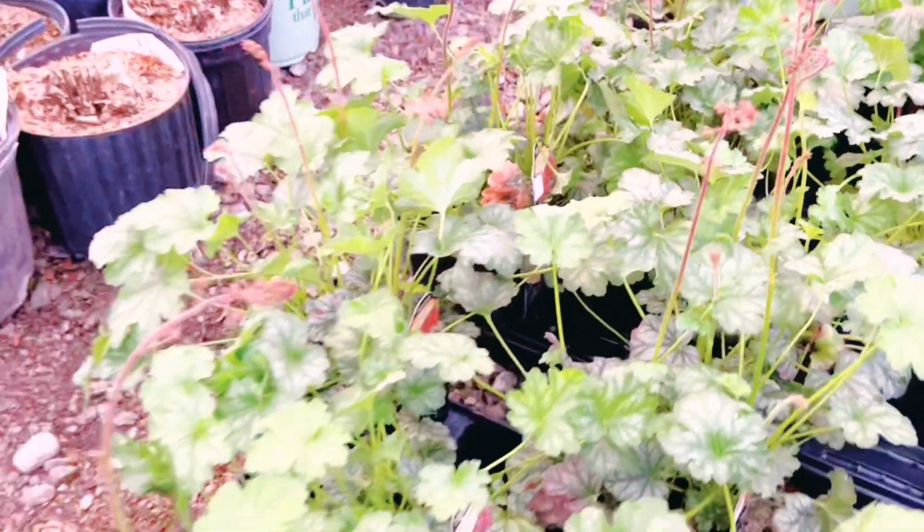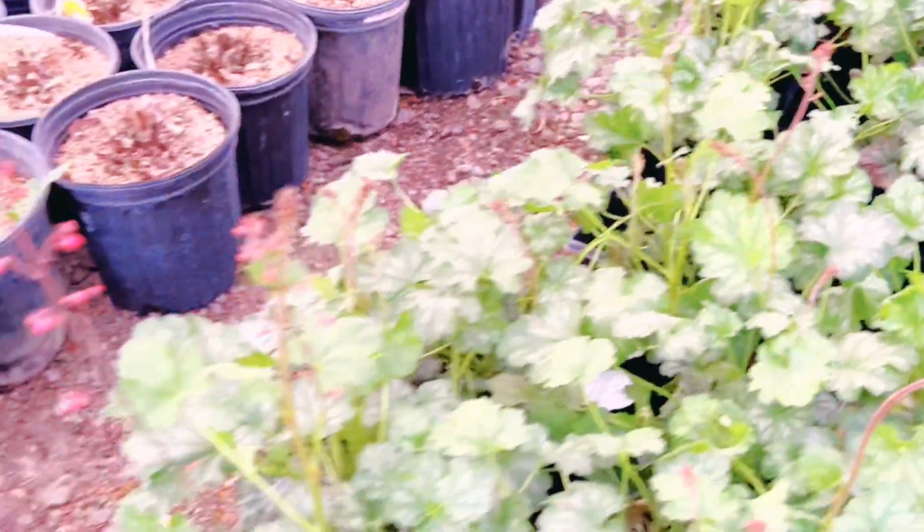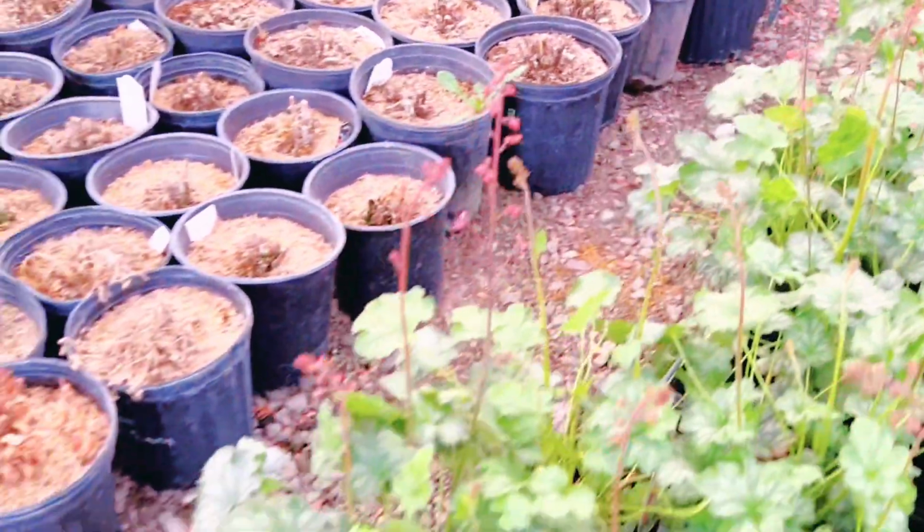These are the Paris variety. That's one of our most popular ones. And that one gets nice pink flowers, and it is a rebloomer. So it'll bloom most of the season.